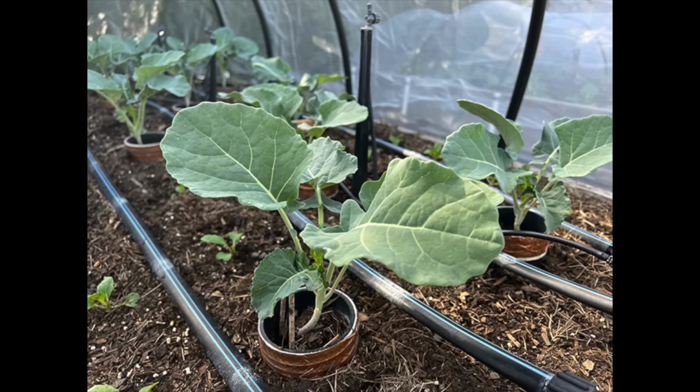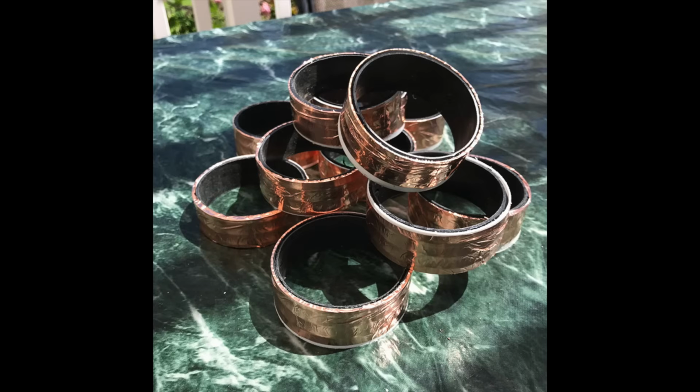You can see that we've created some copper rings, and what we did is we bought some Corey's copper snail and slug tape and applied it to some 1.5-inch tall drain pipe rings and put it around the base of the plants. The thing is that copper reacts electrically with the skin of slugs, and they want nothing to do with it, so they will not climb up into your plants, which is awesome. Be sure to space your plants for all of these crops according to the packet directions.